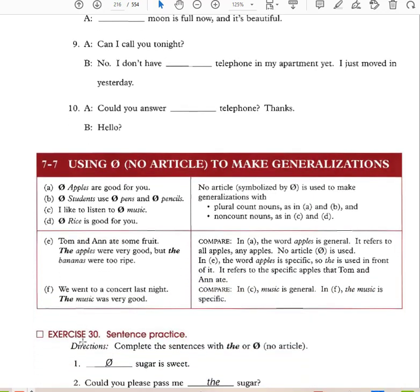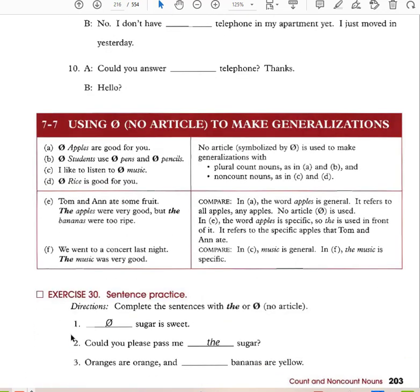Okay. Using no articles to make generalizations. Apples are good for you. Students use pens and pencils. I listen to music. Rice is good for you. So no article, symbolized by this, is used to make generalizations. And this goes for both plural count nouns and non-count nouns.